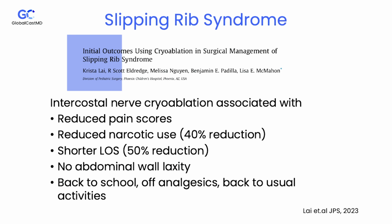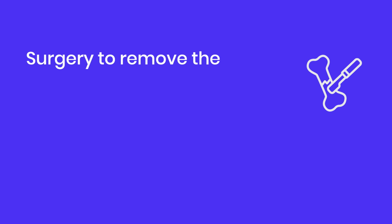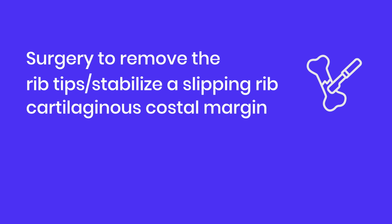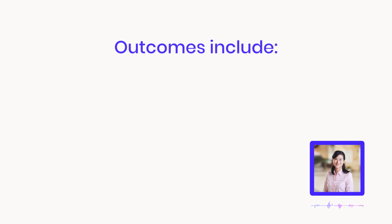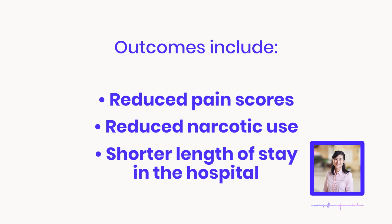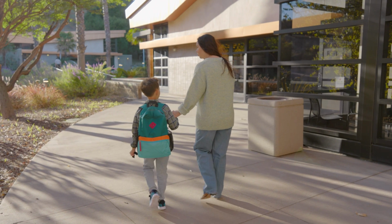This paper looked at outcomes from using cryoablation for slipping rib syndrome. They've used cryoablation intraoperatively, so the marriage of the surgery to remove the rib tips or to stabilize a slipping cartilaginous costal margin, and then use cryoablation at the same time. Outcomes included reduced pain scores, reduced narcotic use, and shorter length of stay in the hospital. Patients were able to resume normal activities much earlier.